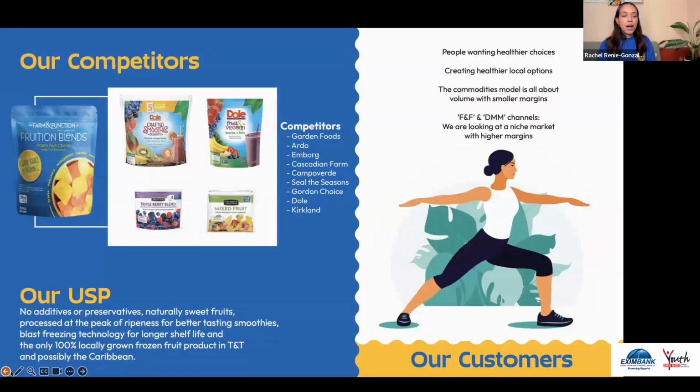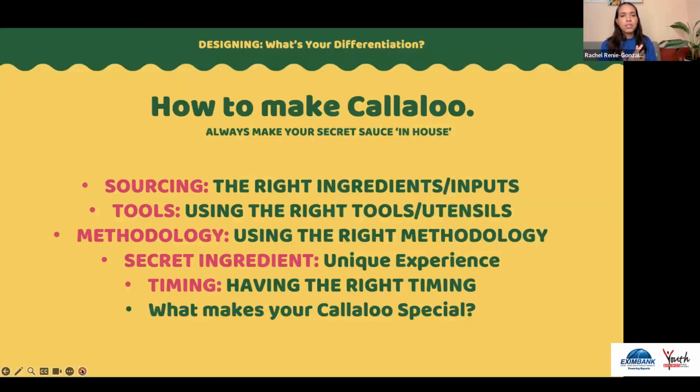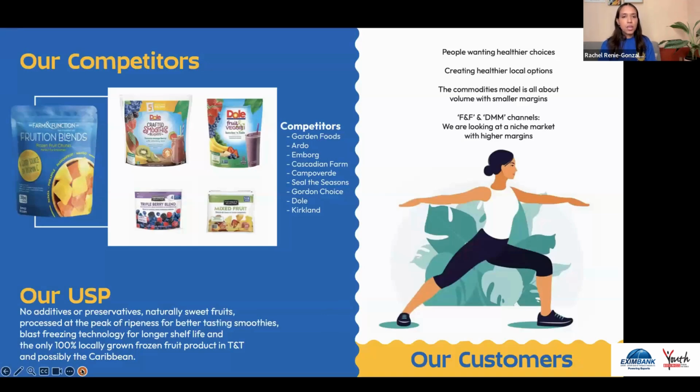So a big part of this designing phase, as we said, is you need to understand your brand value, right? You need to know what your differentiator is. And then you need to know the competitors, the players, and the customers within your landscape. So I would use, for instance, my own brand. In the Caribbean context, I will say we have a way of ignoring our competitors, but it is important to look at who your competitors are, and how they operate in the space, especially if they are much bigger or more successful.